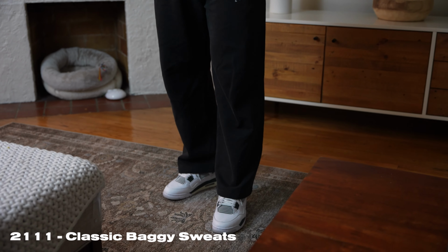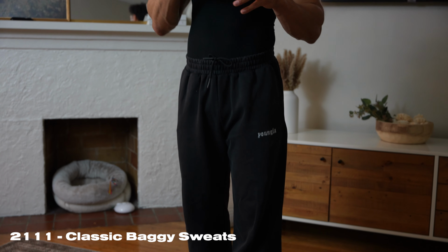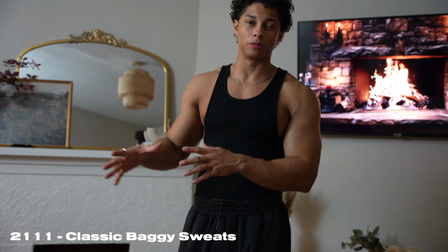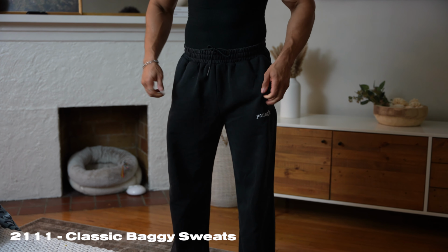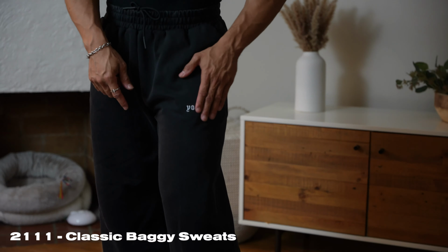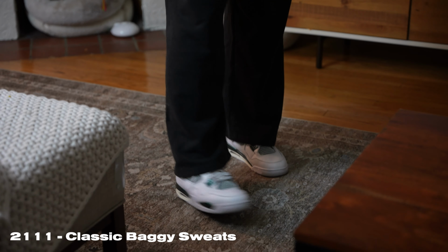Now I personally like these because they're very simple, very straightforward. I'm not always a fan of all the graphics you're gonna find on clothing. Sometimes it's cool to break out every once in a while, but these are the kind of thing that's gonna be a staple for me in my collection. So YoungLA logo across the thigh here, and that's the only branding you have on these pants. So very clean, very simple design.